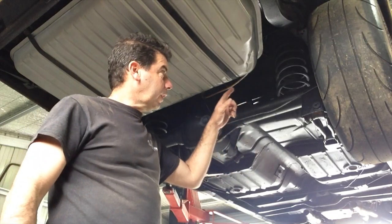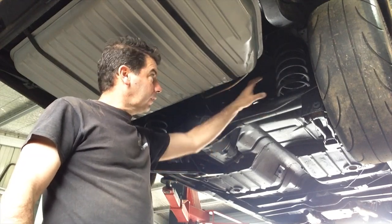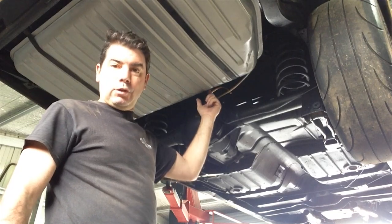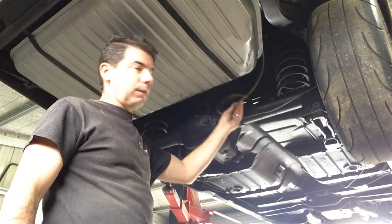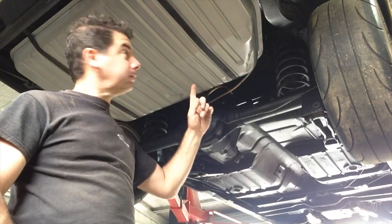So back on the hoist, we're going to knock these springs out, get the new springs in, and while there's nothing up here, we're going to fit the fuel pump, the new fuel lines, and sort out the vent tube and things like that. So we'll get into a tank on my boot.